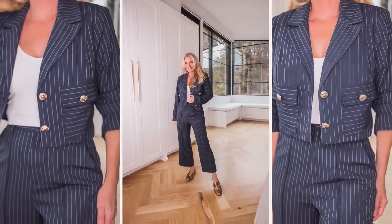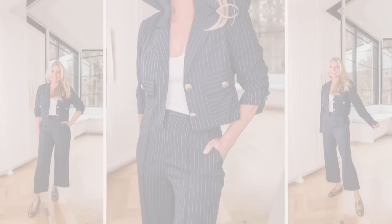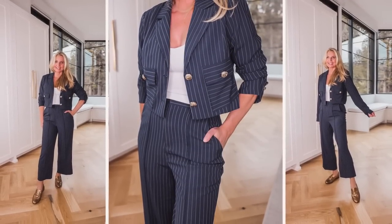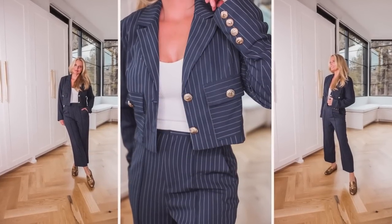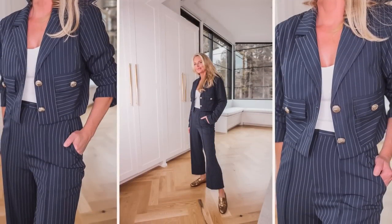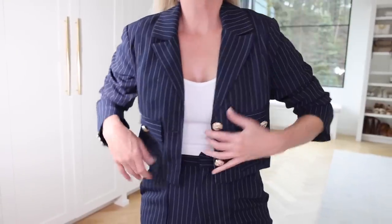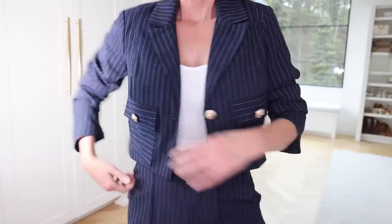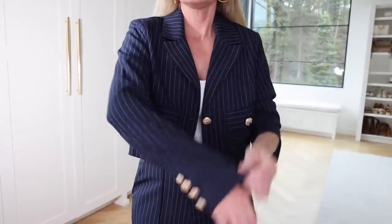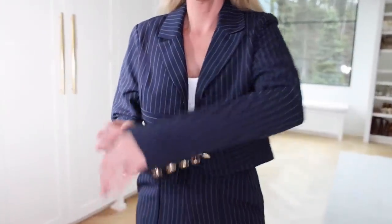These are some older loafers that I actually got in Spain, which you could easily do a pump or a pair of really sharp or professional looking sandals if you have some. I think you have options with your footwear with this suit, but I just really love this suit in terms of how flattering it is, and it's a really great suit for those of you who might be in the sort of petite range as well. The blazer's on sale for $41 and the matching pants are on sale for $54. So it's a really, really good price point.